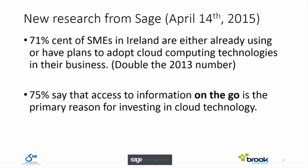And in fact, of that 71%, 75% say that access to information on the go is the primary reason for investing in cloud technology. And that certainly confirms our own experience on the ground working with SMEs worldwide, but also in Ireland. The mobile piece is becoming more and more important to people, whether that be using smartphones or tablets, and getting information, particularly back-end information, out to people on the road and also to people working, for example, in telesales. And in fact, we'll share this research with you also at the end of the webinar. We'll send you a link to it.